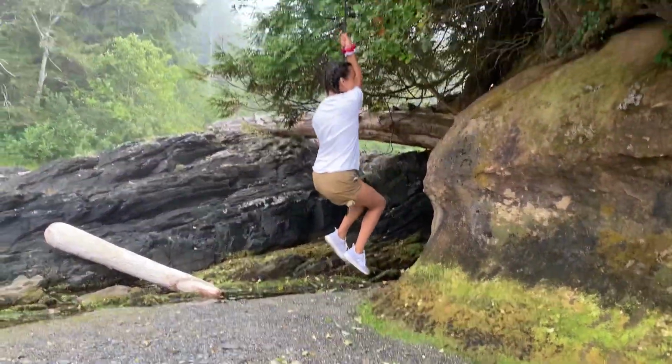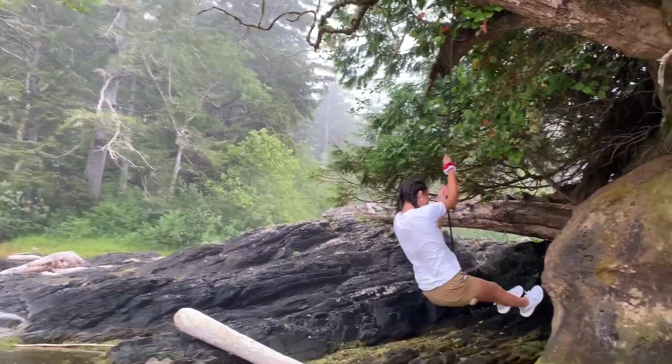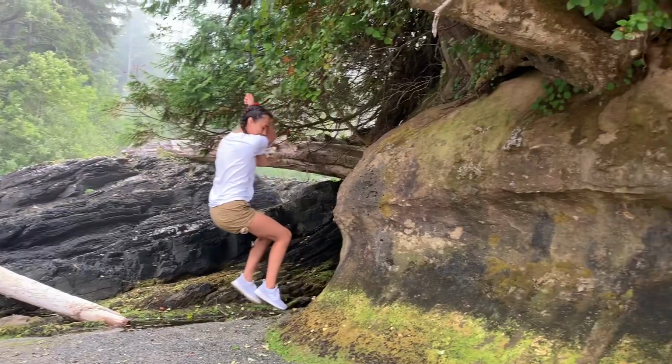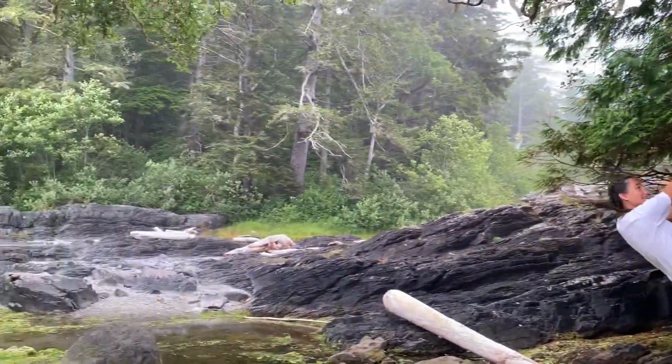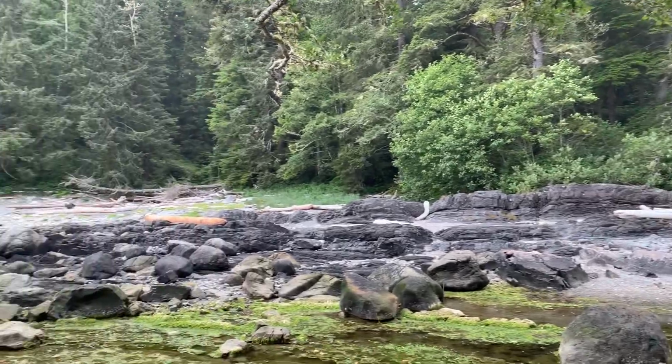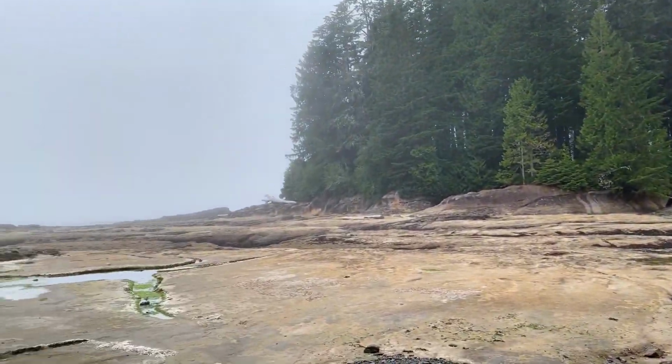Ashley found a rope swing, and I was too scared to try it because I would have probably rolled an ankle or something half an hour into the hike, so I let her swing on it while I just filmed some of the area's beauty.